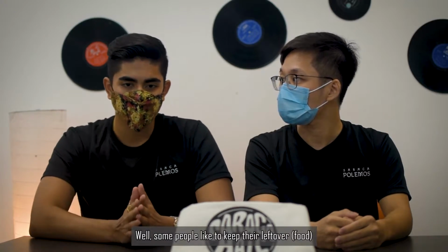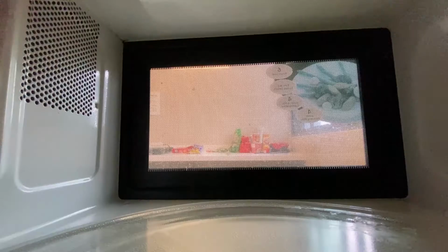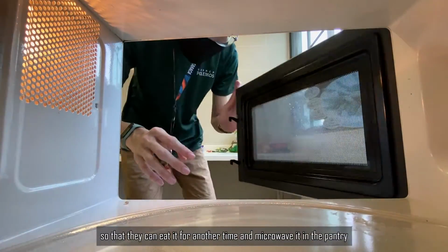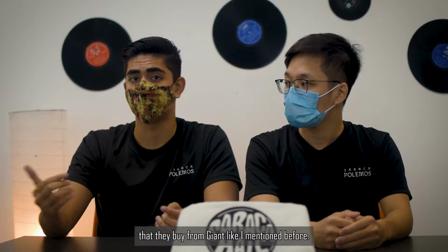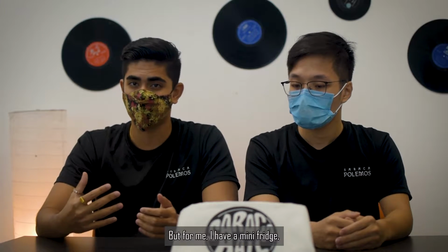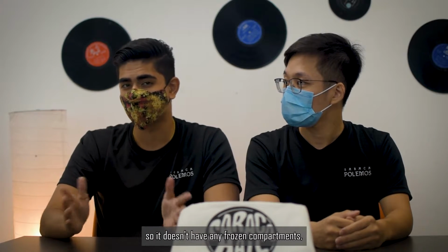Well, some people like to keep their leftovers so that they can eat them another time, microwave them in the pantry. And they can even store groceries that they buy from Giant like I mentioned before. But for me, I have a mini fridge, so it doesn't have any frozen compartments, so I can't really store much. However, I do like to keep lots of milk and fruits. Sure, bro. No alcohol.